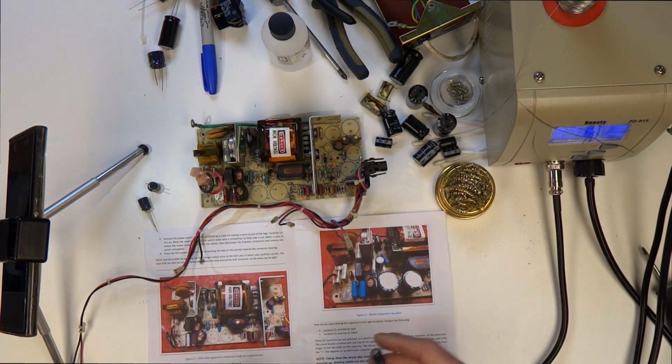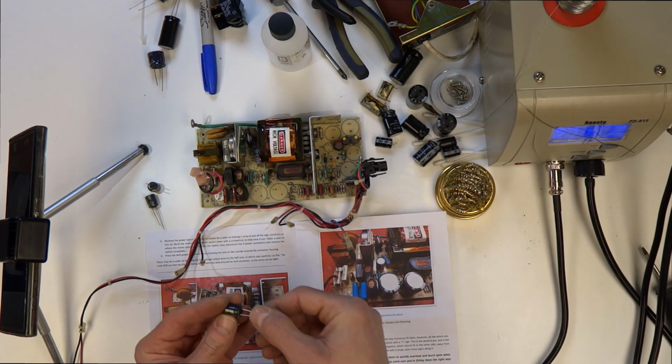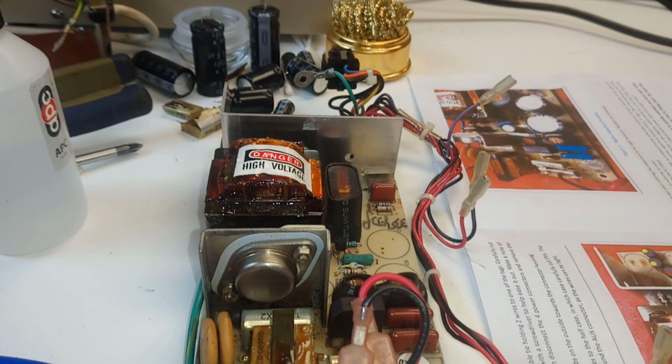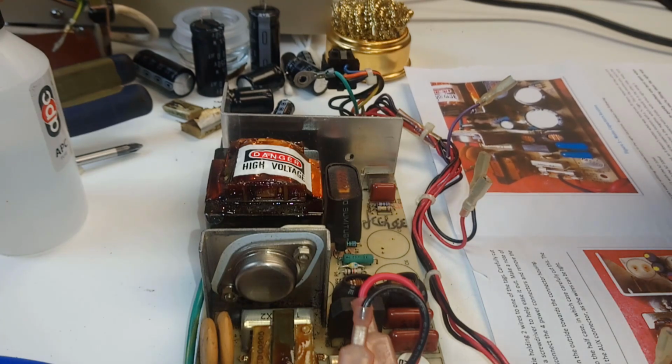Quick double check of the instructions, to make sure I put all the capacitors in the right way around. The board is already marked out with a plus symbol, so the long leg goes into the plus hole. It's always worth taking a photograph of the board before you take it apart. On some other devices the silk screening can be incorrect, so it's worth taking a photograph noting the positions of the capacitors that are already in that you're replacing.